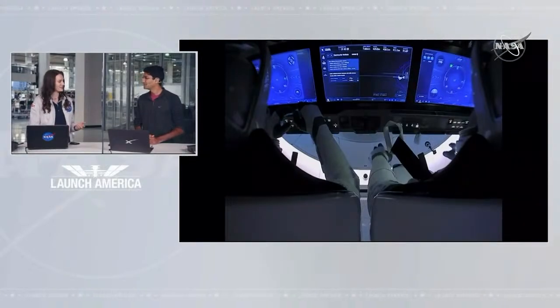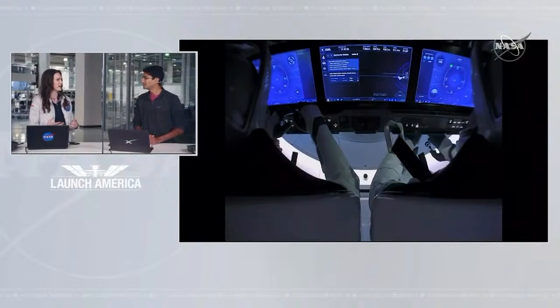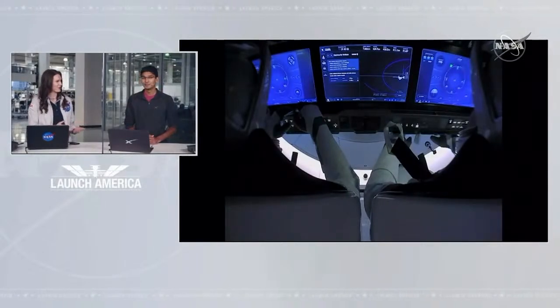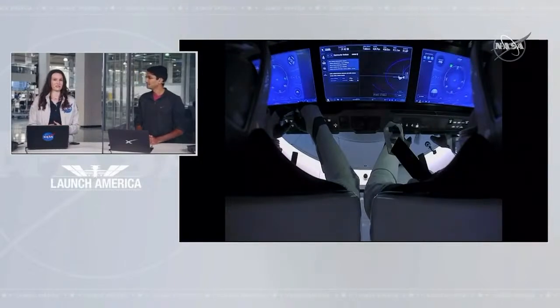Because Cargo Dragon is currently the only cargo resupply vehicle we have that can bring back cargo. The others disintegrate, burn up in the Earth's atmosphere upon reentry.